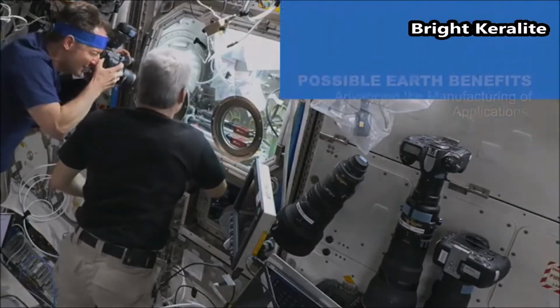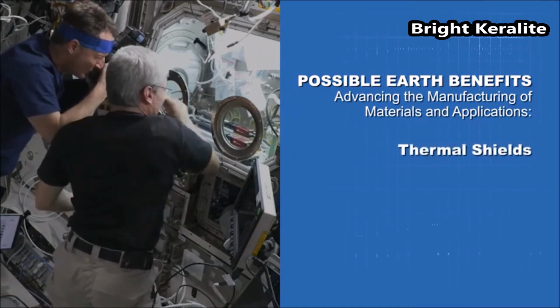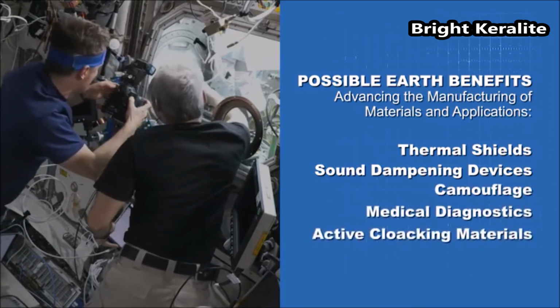This work could also advance the manufacturing of materials on Earth for applications such as thermal shields, sound dampening devices, camouflage, medical diagnostics, and possibly even active cloaking materials.